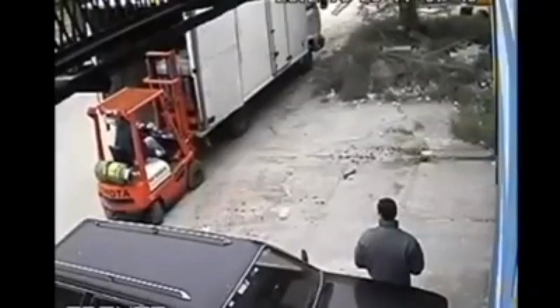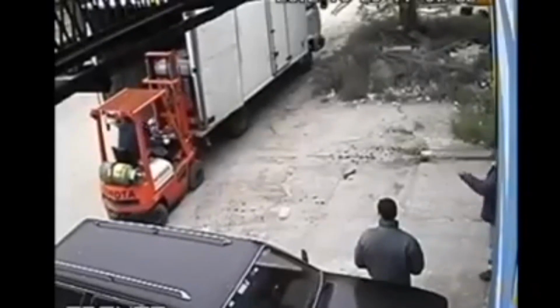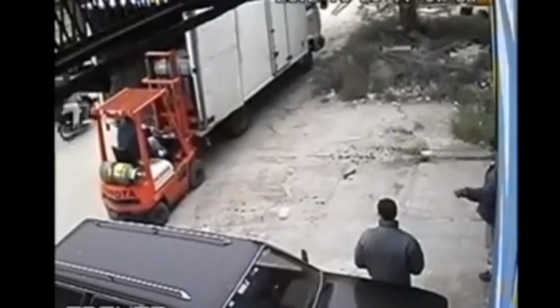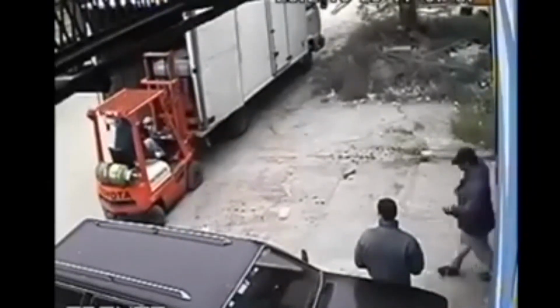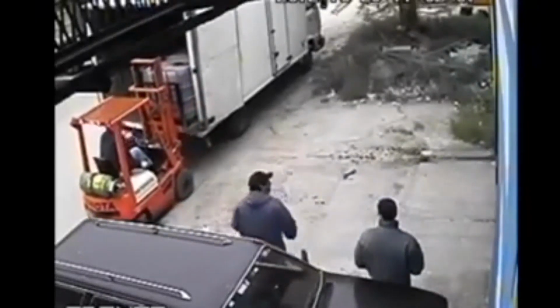Really? You can't tell this dude to move his car? Are you kidding me? Get that out of here. Oh goody, now we have 2 people watching. That's good.